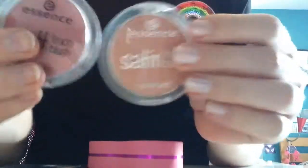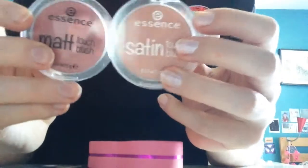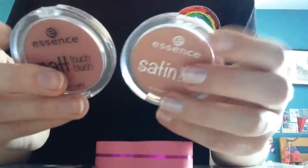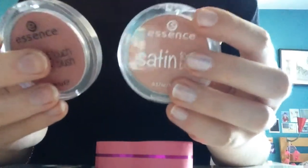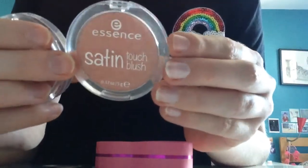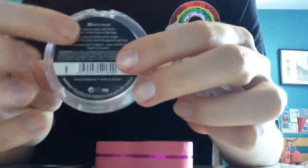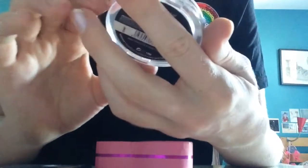I actually have 2 other blushes by Essence, which are both new ones. So those are the new Essence blushes, and I bought them maybe 6-7 months ago, so a little while ago. I have the Matte Touch blush, so they still have the Touch blush name, and I also have the Satin Touch blush. The satin one is in the color 10 Satin Coral, and the other one is in the color 20 Bury Me Up. I also like that the matte one has black letters and the satin one has white letters. I think it definitely is a nice thing.